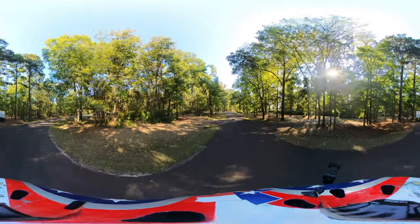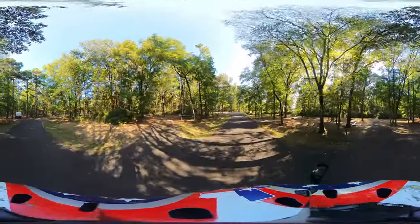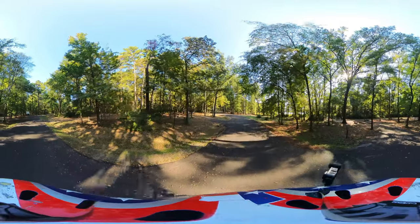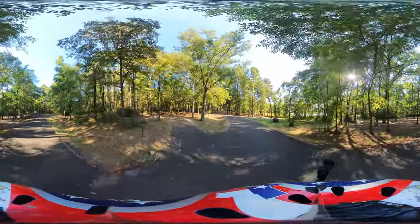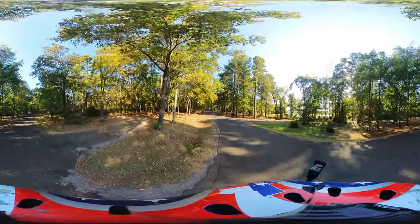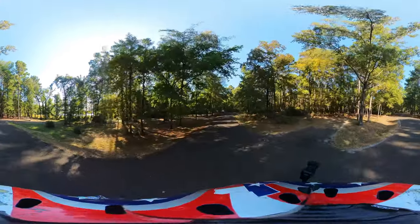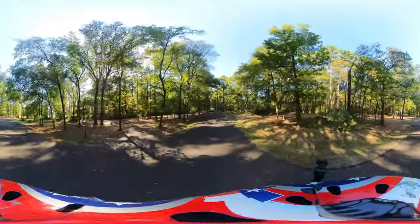Quite a bit of tree canopy here. Most of your sites are very well shaded. So if you're relying on an internet connection, Starlink, yeah, you gotta find a clearing. And most of them, as you can tell, most of the campsites don't have much in the way of clearing. I'm in the best site for Starlink.